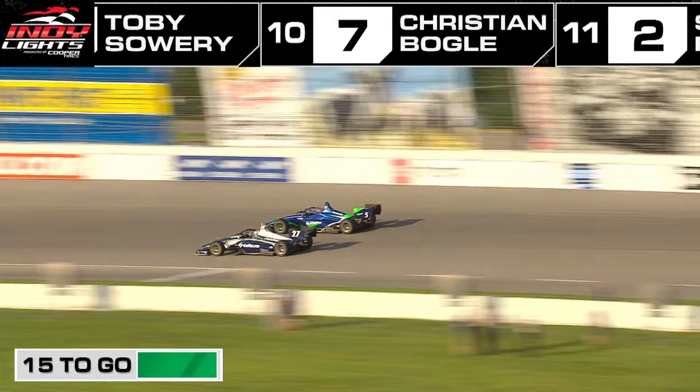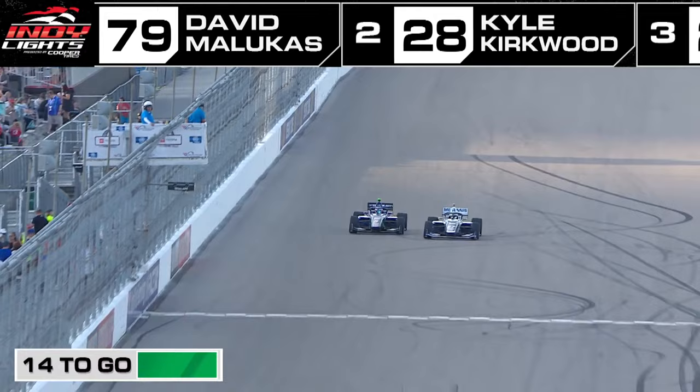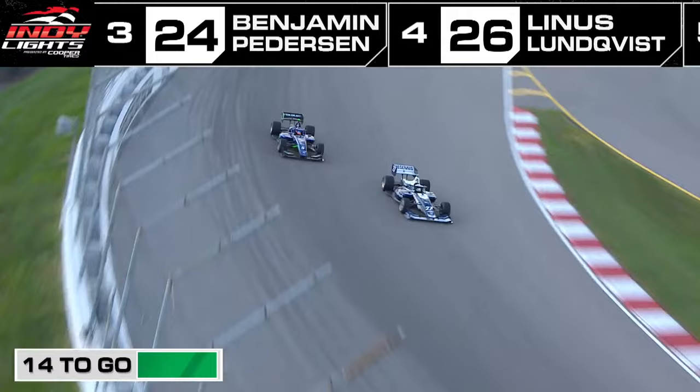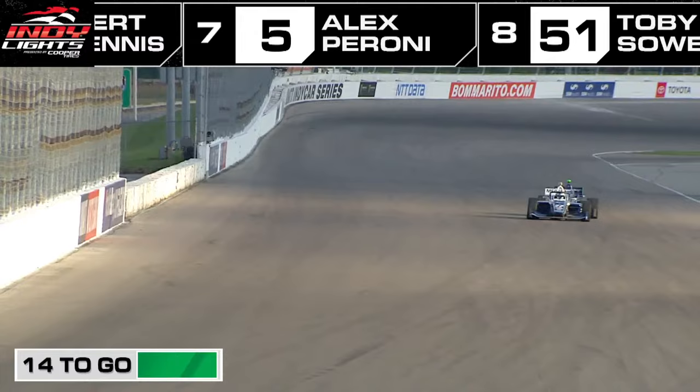Battle for the seventh position. They're going wheel to wheel. Alex Pironi on the outside, Robert McGinnis on the inside, Mark James out of turn 4. Robert McGinnis again has had a good day. He started dead last, and he is plus six on the day, looking to go plus seven, and it looks like Pironi's not going to be able to get it. He makes the pass at turn number one, and Robert McGinnis in that 27 machine is enjoying an ever-growing advantage.